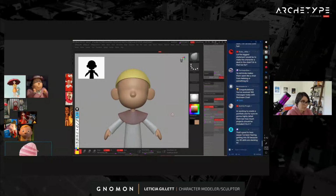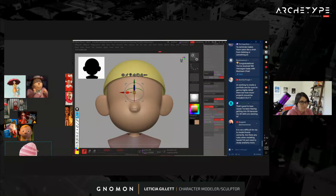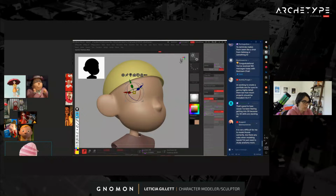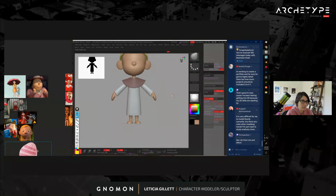We'll think about it. That's good to hear, because I've been fearing getting into 3D because my 2D skills are slacking. Well, that's just my way of doing things. You can think about it. Some people prefer to sketch. I don't. I like to try to play in 3D. It's more fun for me. Some people obviously love to do 2D, so good for them, but it's not how I like to do it.